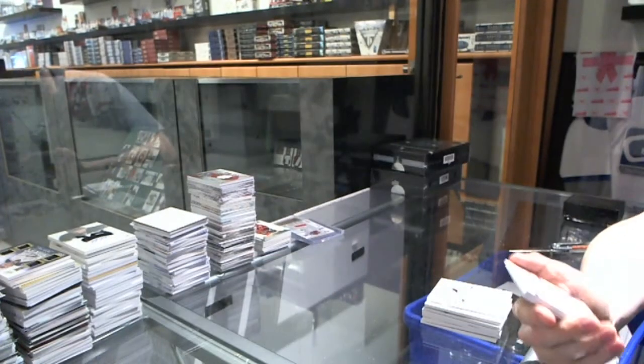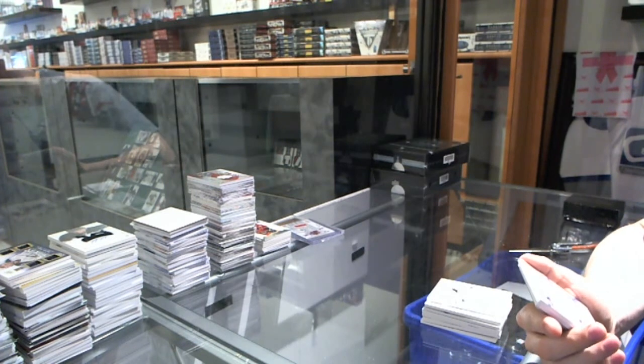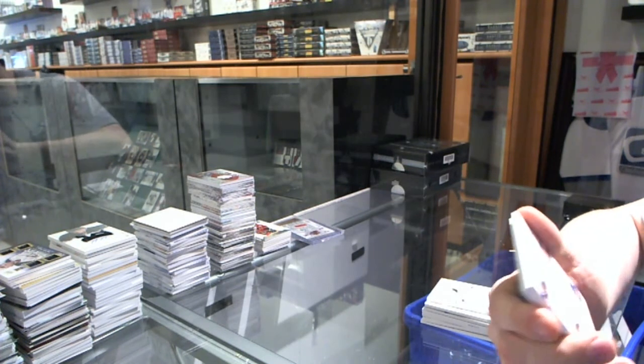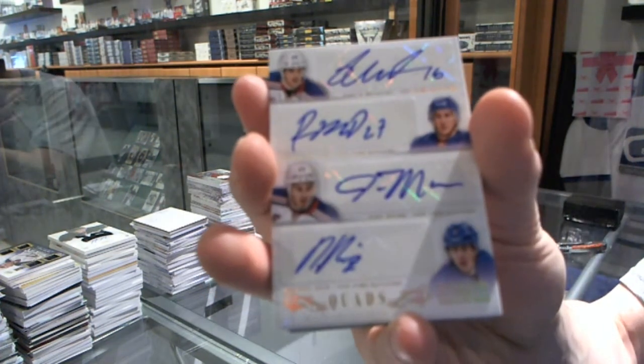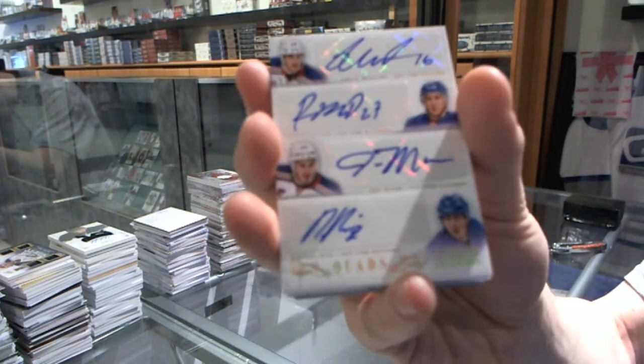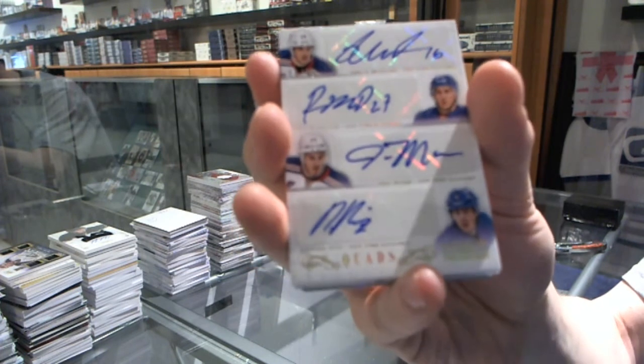We've got a quad autograph, number 1 of 15 for the New York Rangers, Derek Brassard, Ryan McDonough, John Moore, and Rafael Diaz. Quad auto out of 15 for the Rangers.